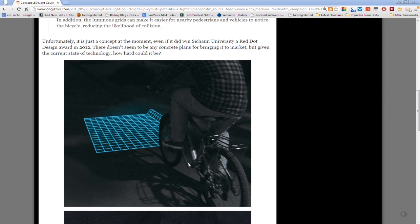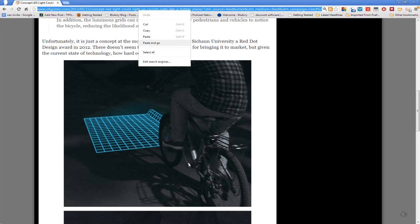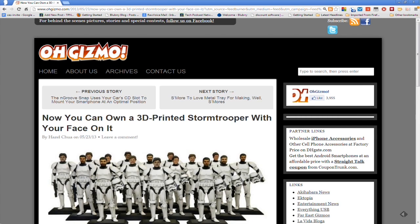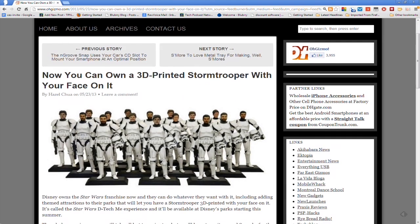Are you a fan of stormtroopers? Well, you can now order your own stormtrooper with your face imprinted on it. They've got the ability to do that. So what are they charging you? $99.95 is what you'll pay to get your own customized stormtrooper, again with your face on it. So those of you that are Star Trek and Star Wars fans out there, you'll definitely want to check that out.